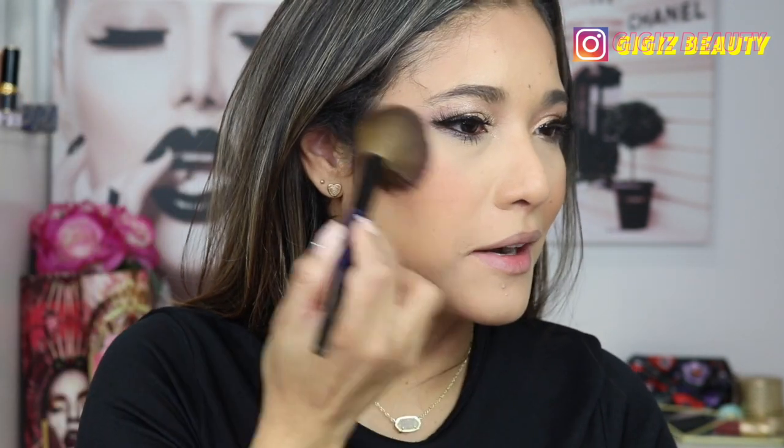So let's put a little bit of dull pink in our cheeks. Oh, this is pretty and pigmented. It is not as purple as it looks on the pen. Alright, that's stunning. And now her highlighter.